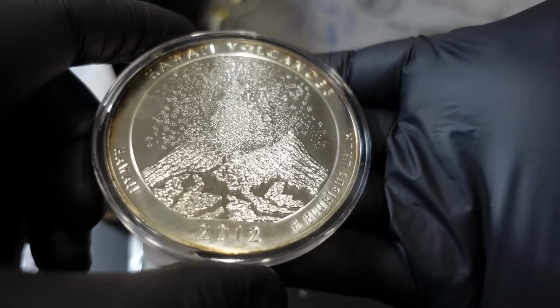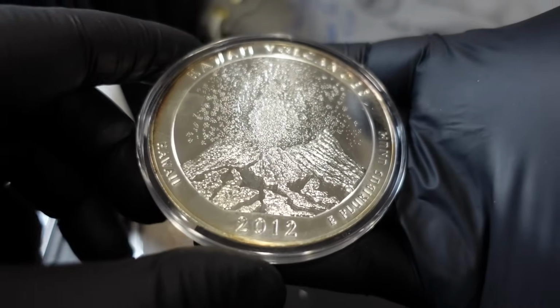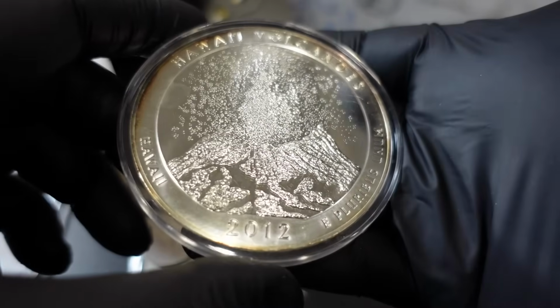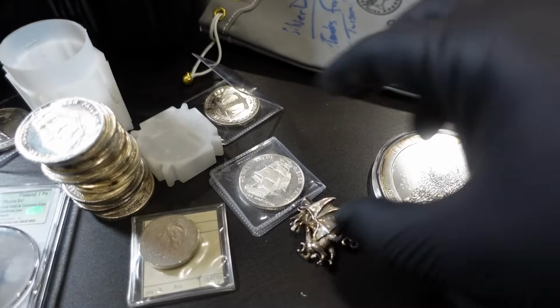There are a few more coin shows in Oregon coming up. I'm probably going to go to, and maybe I'll try and film or at least show you guys what I buy if I get anything cool. But yeah, I just wanted to show off the pickups from Tucson.